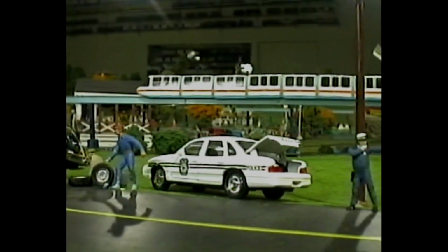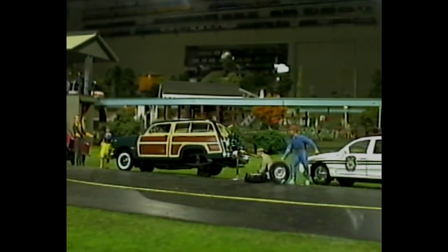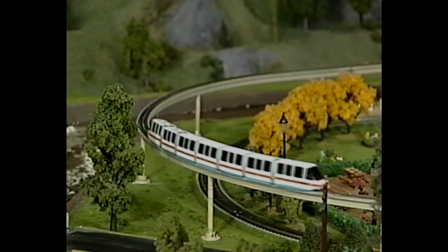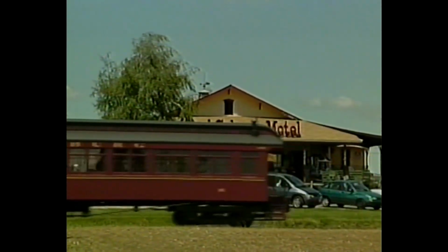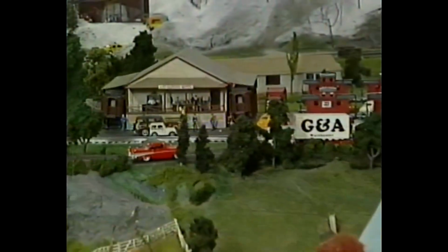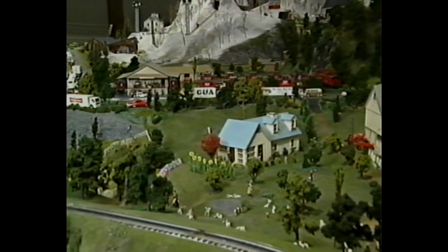Uh-oh. Looks like this guy didn't quite make it into the park before trouble hit. Well, I hope he gets it fixed soon. Some folks come a long way to visit Dutch Wonderland, and they've got to have a place to stay. The Red Caboose Motel just east of Strasburg fills the bill for the real people, and the imaginary visitors on the Choo Choo Barn Railroad stay at their own motel of the same name.